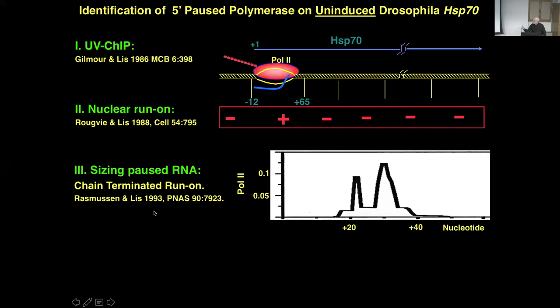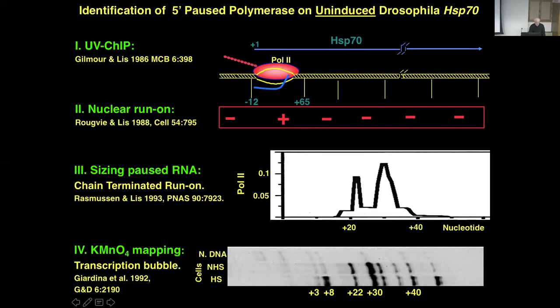And then finally, we checked in vivo by a completely orthogonal method using potassium permanganate, which maps single-stranded Ts in these bubbles, and we could see that there were hypersensitive Ts associated with the promoter region, even in non-heat-shock cells. So all of this data points to this polymerase, in this model I've shown here, having engaged in transcription, made a short RNA of 20 to 50 nucleotides, depending on the gene, and it's paused. It can be made to transcribe in the presence of sarcosyl or high salt, which extracts some of the barriers that keep it paused.